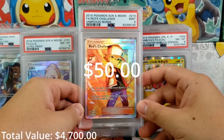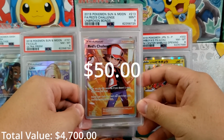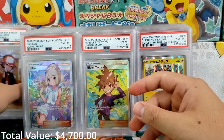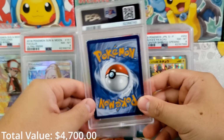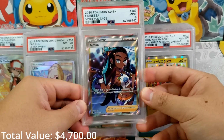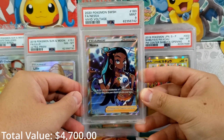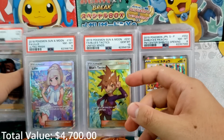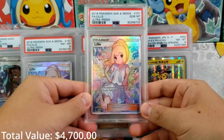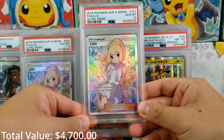Another Red's Challenge. I guess I pulled 3 copies of this card. This one is in a PSA 9. So that one will be going up for auction because it is another duplicate. And another Nessa card. At least this one is PSA 9. So definitely the upgrade between the 9 and the 8s. Final one from that stack. And wow, that is a hit.